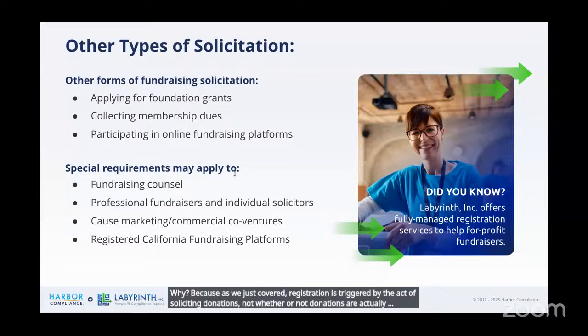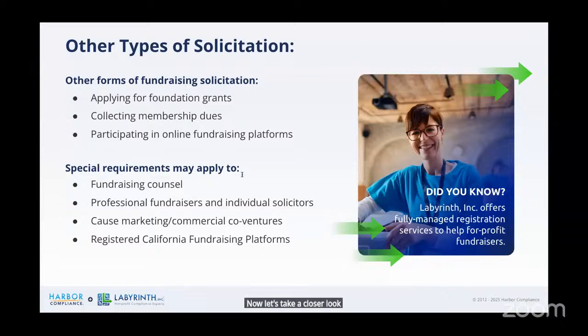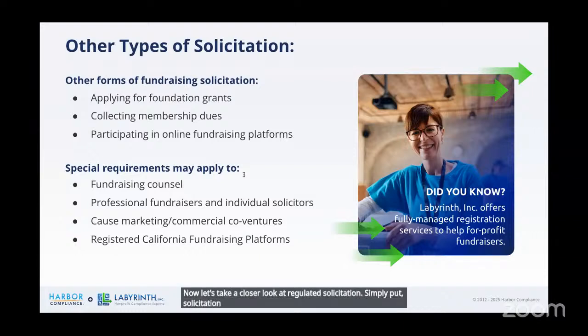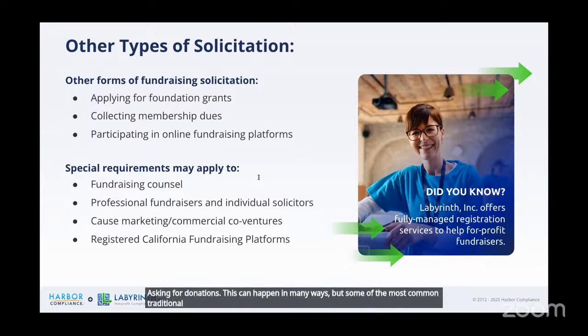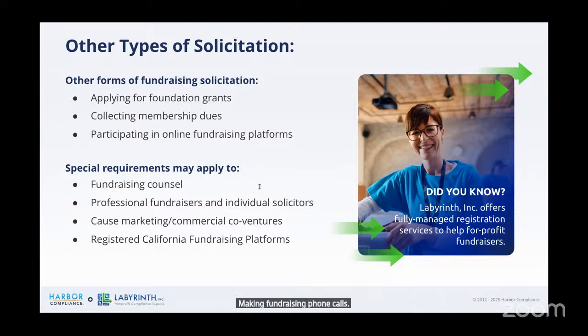Now let's take a closer look at regulated solicitation. Simply put, solicitation means fundraising, asking for donations. This can happen in many ways, but some of the most common traditional methods include mailing letters to potential donors, making fundraising phone calls, and hosting fundraising events. We'll explore these and other forms of solicitation in more detail next.